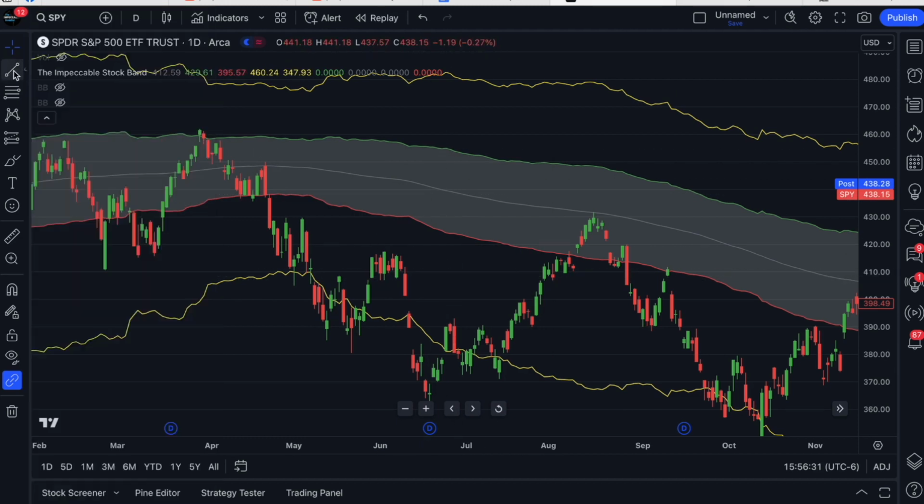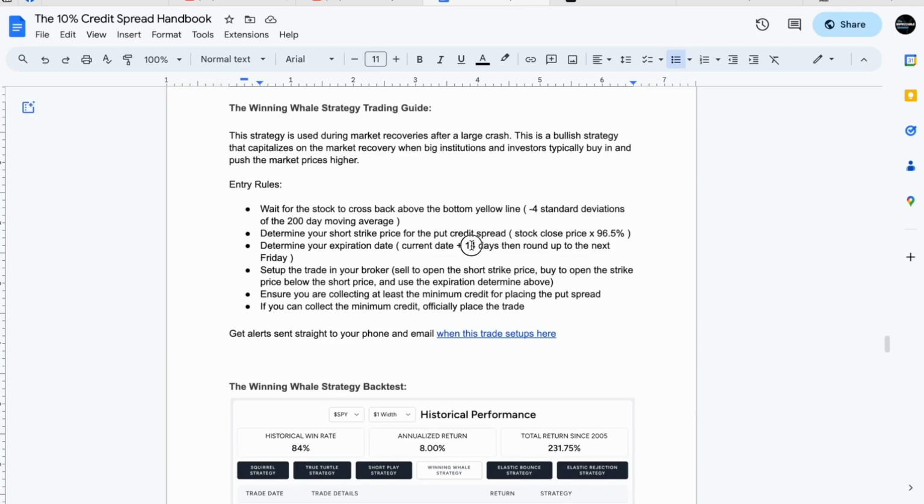So if we just place something here, I did this one, 376, right here. So as long as the stock stays above this level by, let's see, what is our expiration date for this trade? 14 days.